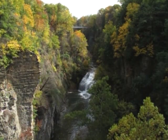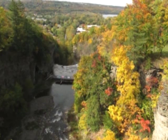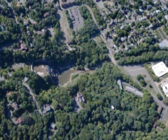Looking now from the Stewart Avenue Bridge upstream, there's the falls there. You can see the suspension bridge back there. Now turning around the other side of the Stewart Avenue Bridge, looking at the lip of Ithaca Falls. We'll get up in the air again, look straight down on Ithaca Falls, just to the left of center there.